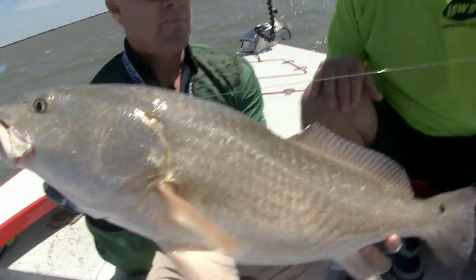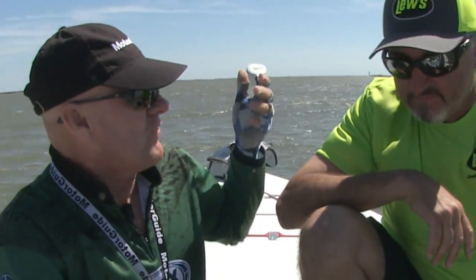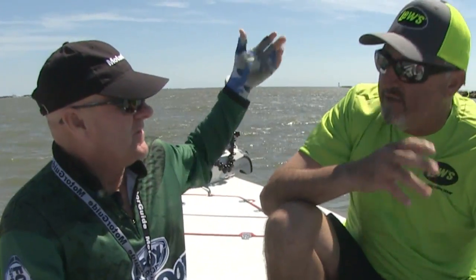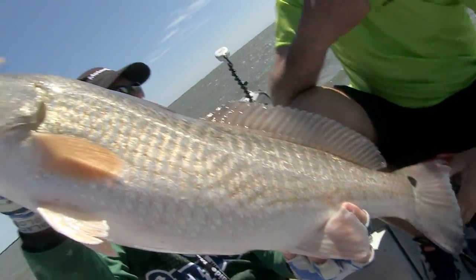So what has happened with all this fresh water and this dirty water coming in, it just runs all your fish off your normal spots and runs them back out in the Gulf. You've got to look for different places to fish, and you've got to try a few things. And honestly, right now, we're fishing as far south as you can get.